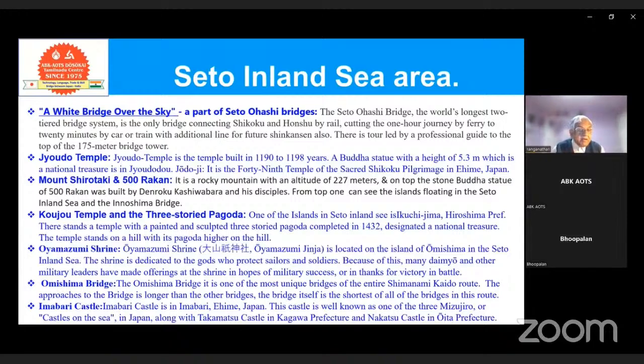Then we have the Oyamazumi Shrine. Oyamazumi Shrine is located on the island of Omishima in the Seto Inland Sea. The shrine is dedicated to the gods who protect sailors and other soldiers. Because of this, many daimyo and other military leaders have made offerings to this shrine in the hope of military success and to thank the gods for victory in battles.